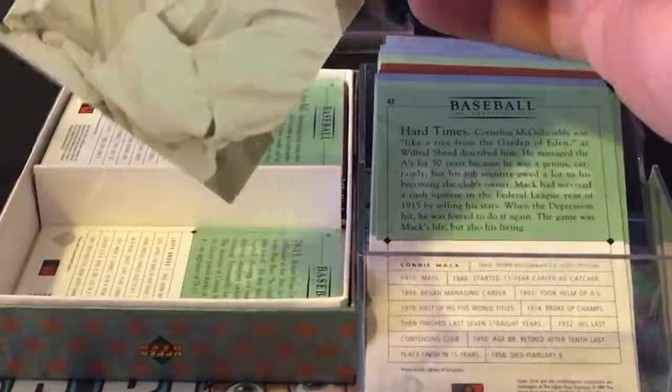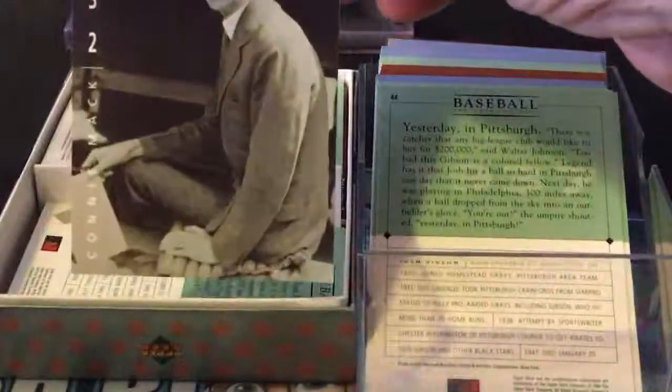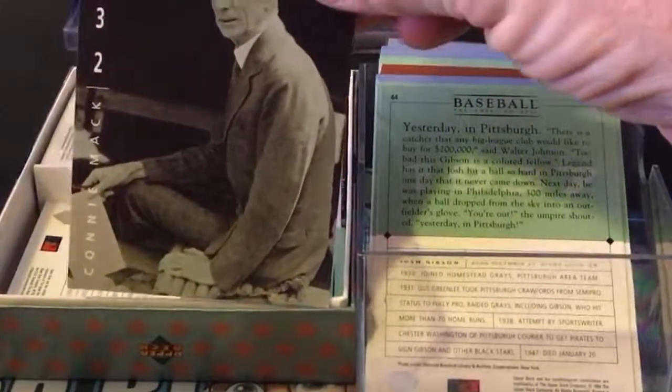So Jimmy Fox is in the books from 1932, and next up is Connie Mack. Connie Mack in 1932.